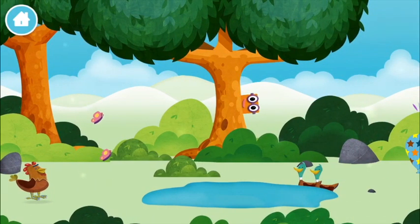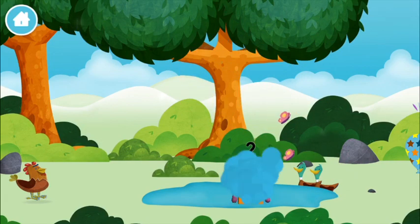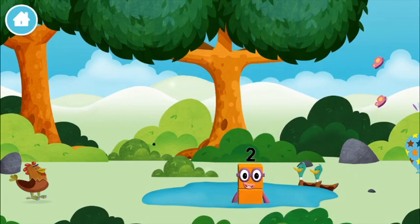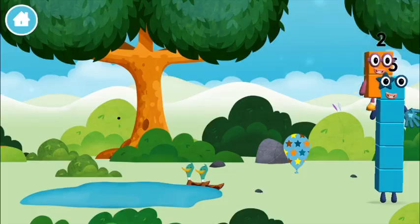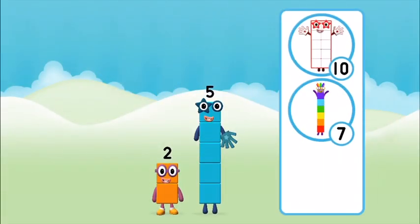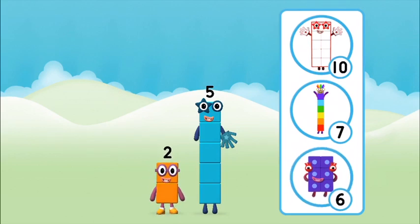The number block was hiding behind a tree! I am one. I am. I am two. How do you do? What number block can you make by adding these two together? Great!